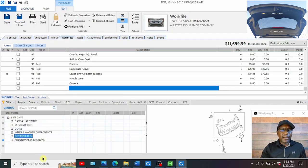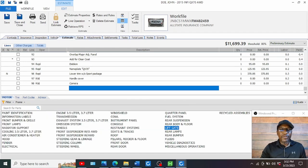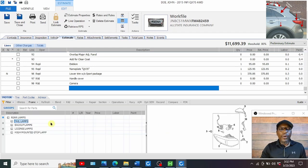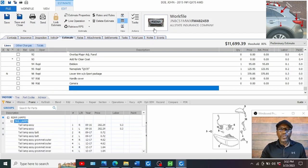Put that back up, and we go to our next panel, which is our rear lamps. We double click on it. We do know that we're repairing the left quarter panel. Let's go take a look at that.